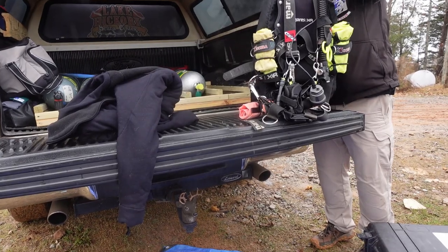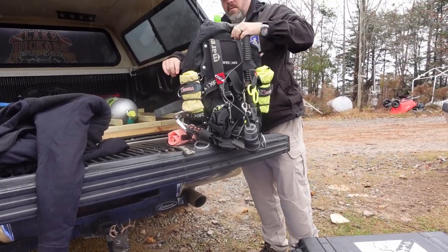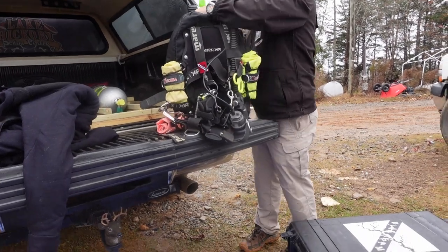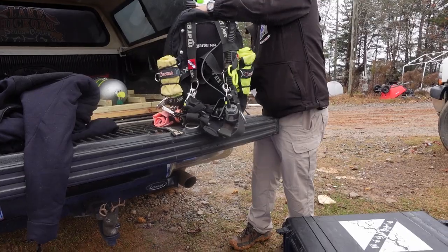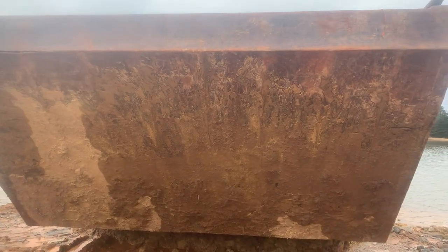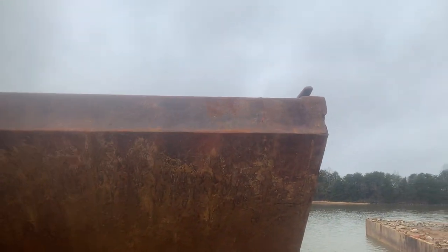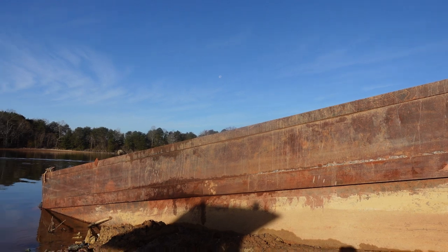So here I am just putting my gear together, making sure everything's good to go. Just like I said, taking my time, making sure I'm very methodical here. We want to get a good game plan. We're also going to do a thorough inspection of the barge that's out of the water, so that we can have a better idea of what we're looking at when we're underwater. So that's what we're doing here.